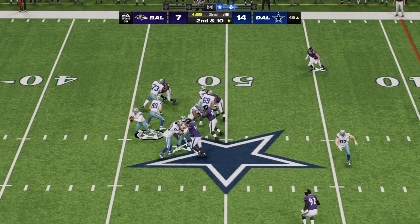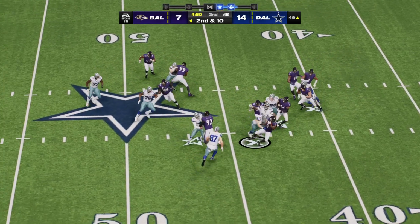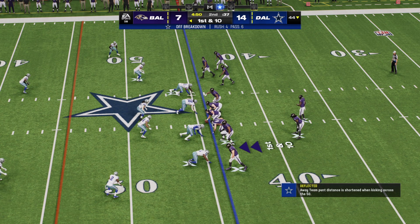On second down, Prescott again. Thrown across his body, and it's intercepted. Picked off by Roquan Smith. And the Ravens will take over possession here up at the 44.